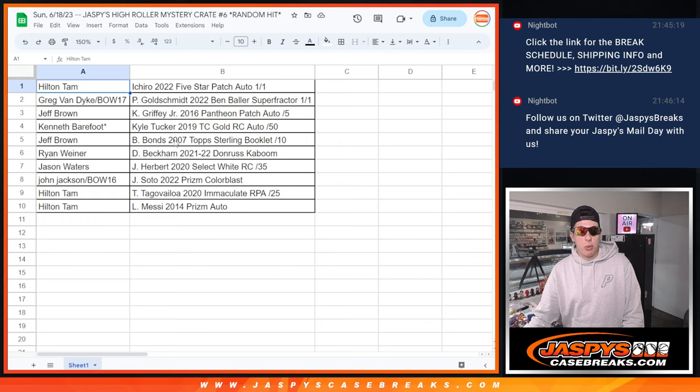Jeff is going to get the Barry Bonds booklet out of 10, 8 patches. Ryan is going to get the David Beckham Kaboom. Jason is going to get the Justin Herbert Select White Prism Field Level out of 35 PSA 9. John, who got his spot in the earlier filler, is going to get the Juan Soto Color Blast. And Hilton is going to take home the Tua 2020 Immaculate RP out of 25 and the Lionel Messi 2014 Prism World Cup Auto.